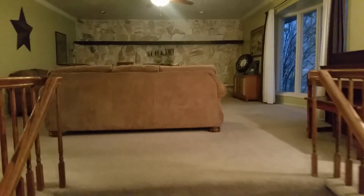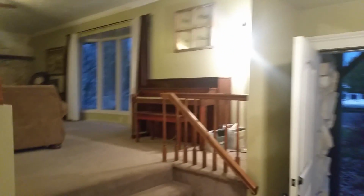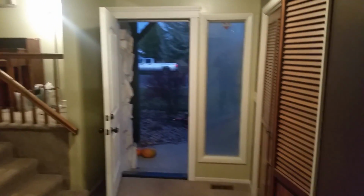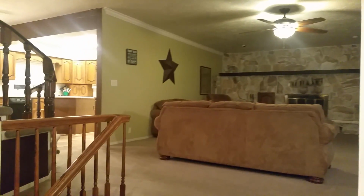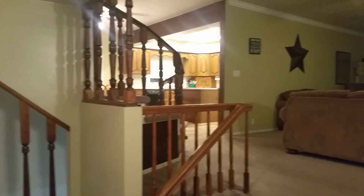I'll take you in the door and show you around. Come in the front door and you've got this really pretty entryway. I'll take a step back just so you can kind of see the size of this entryway and how it feels. Large coat closets, and then you step up into the living room, and then you see the kitchen through there, a little circular stairway.